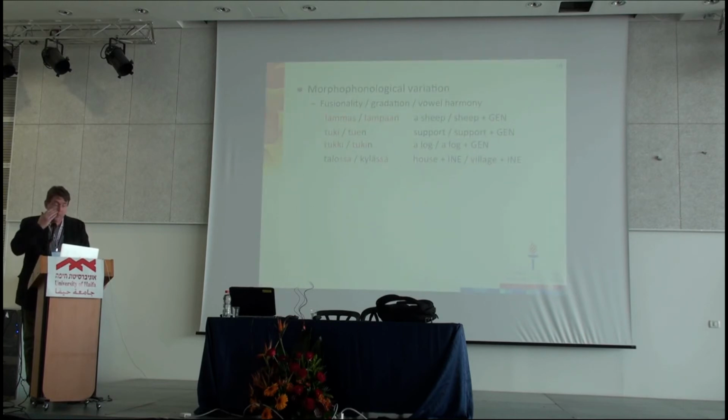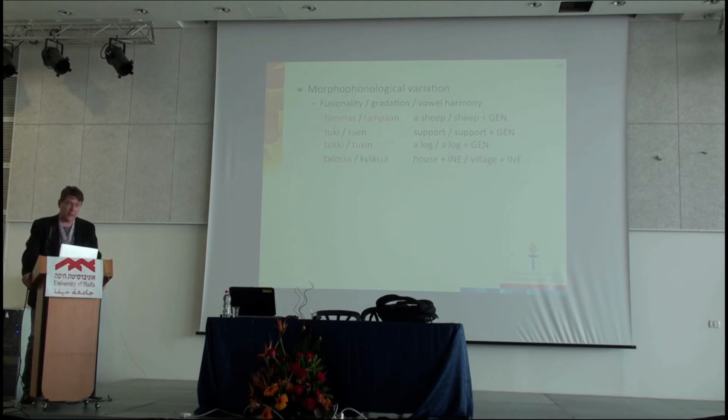There's also, related to this complex morphology, what makes it a bit more tricky and not so rule-based, is that there are features like fusionality, gradation, and vowel harmony that affect the roots of the word. So if you inflect a word like lammas, there's fusionality, which means that only the first three letters are the same in the inflected form. Lammas, lampaan.